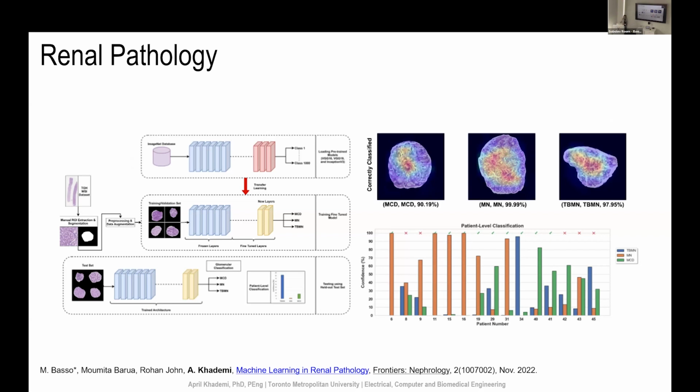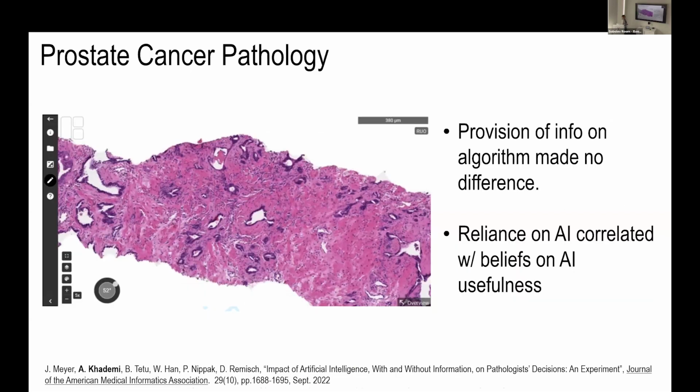Even though we thought all these things were necessary, we did another study where we asked pathologists to grade a tissue. This is prostate, and what they do is provide a Gleason grade. We gave them cases with the AI and without the AI, and we also provided them information. We told them that this decision is made by a black box deep learning algorithm, or that it is made by a transparent algorithm. And funny enough, the provision of this information made no impact on their diagnosis. So the whole black box thing might actually not be that big of an issue.